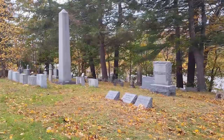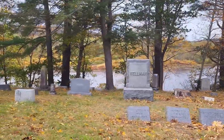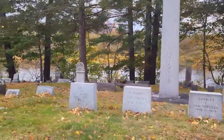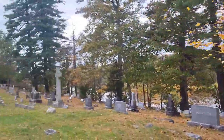But yeah, some of these graves, 1893, that one there. That, I believe, is the Delaware, the Neversink side, I believe. I believe that's the Delaware, because it's where the Delaware and the Neversink connect. So, beautiful fall colors here.